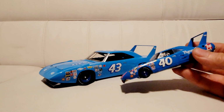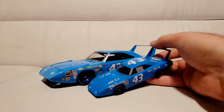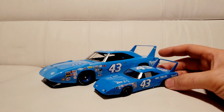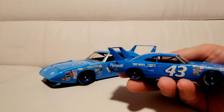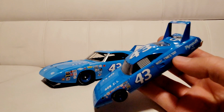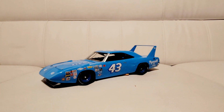Other than that, that's why I wanted to bring this out and show you. But they did a great job, University of Racing. If you do collect the Sparks, or if you're in the market of them, here is Richard's Riverside winner from 1970. This is a road course car, so it has the fuel cap on that side. Also has the window net. So I just wanted to show you that. These are still out there. Well, let's move on to the comparison.